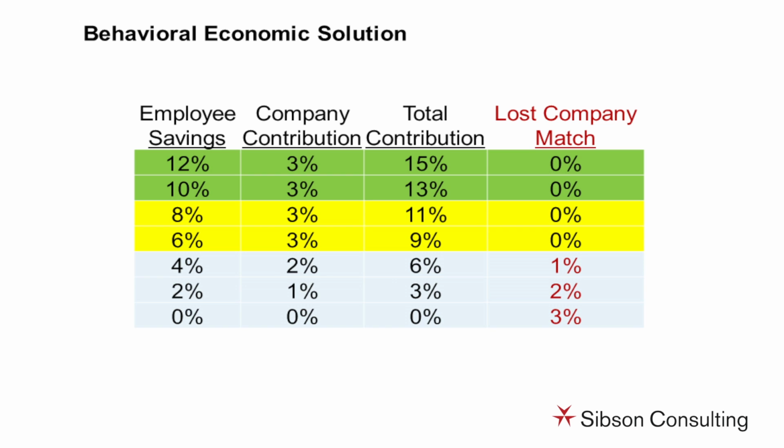This establishes a sense of loss aversion and lost opportunity regret if somebody doesn't contribute at least 6% of pay to their 401k plan. We find greater savings rates with this kind of structure than we do with the traditional structure.